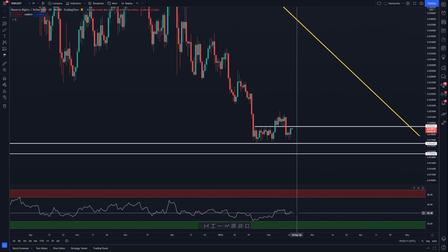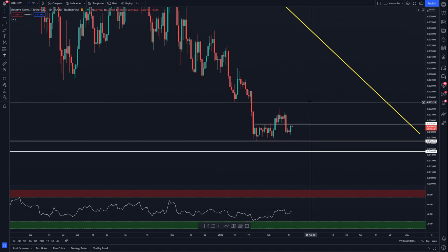So RSI pushing up towards middle ground. We've got plenty of room above to start pushing. But also remember, if Bitcoin does shake us out again, there's still plenty of room to drop under the pressure.